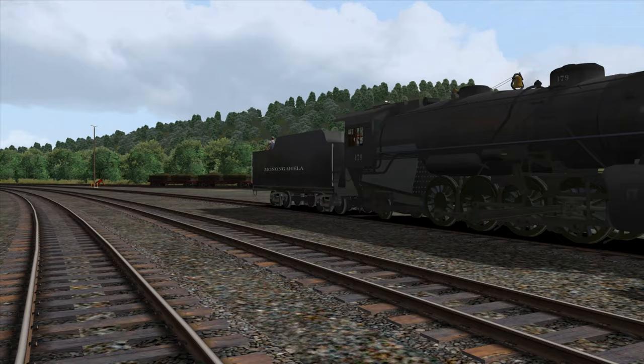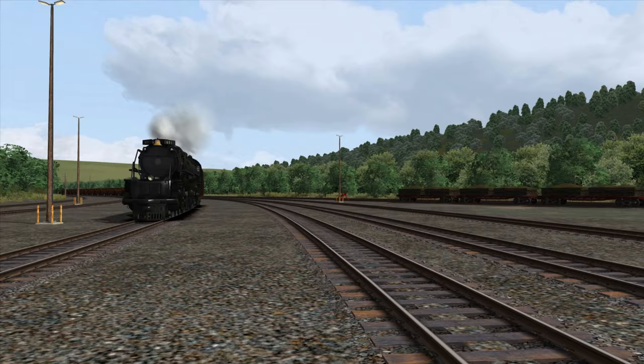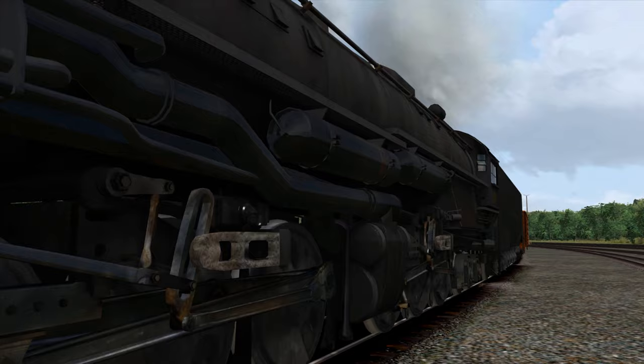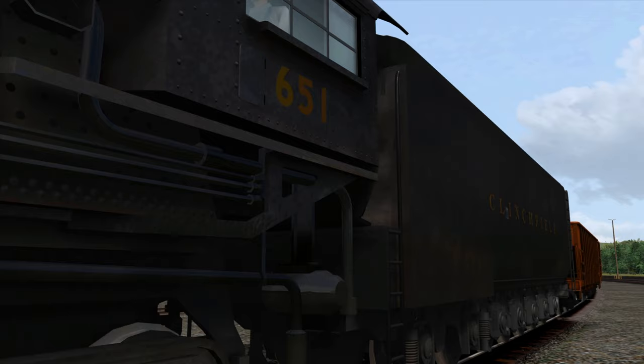So here we are, finally, back in our E1 class Challenger, number 651, across the river in the Pennsylvania Yards of West Brownsville. We are already coupled to our train, which this time is going to give our Challenger a proper workout. Behind us are 120 H21A coal hoppers. Each car empty weighs 50,100 pounds and is 42 feet long.